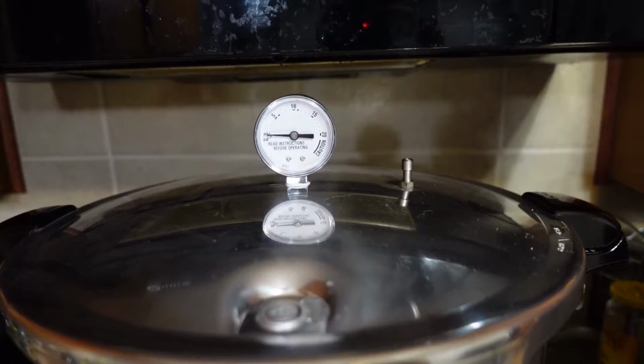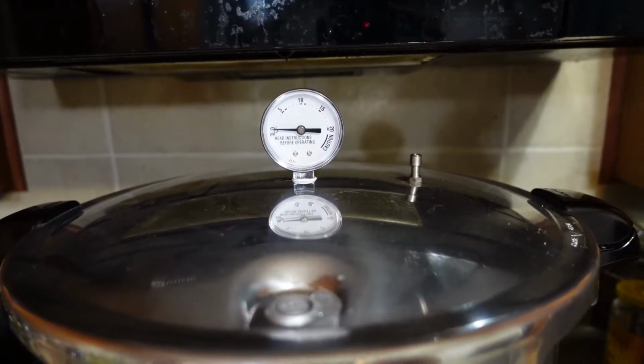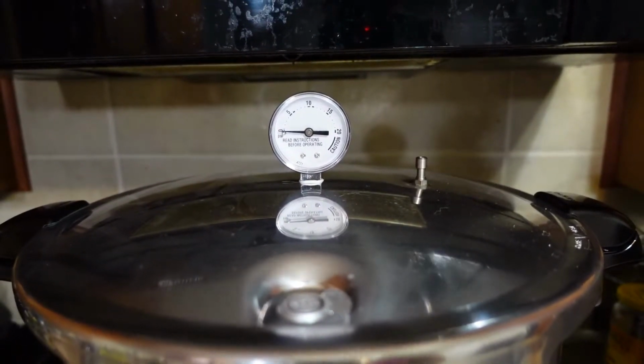So I will go ahead and turn my camera off until it's ready to put the pressure gauge on. I'll show you what the pressure looks like when we're at that step, and we will go from there.